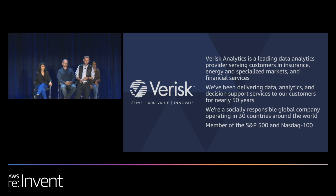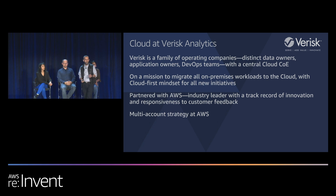What's important about Verisk, and it's relevant to this conversation, is that we are really a family of member companies. We grow largely through acquisition, and a lot of these companies maintain a fair amount of autonomy and independence. So we have distinct data owners, application owners, many different DevOps teams. Where I sit in the center, part of the Cloud Center of Excellence, we provide guidance, best practices, accelerators, and some oversight and governance for all the various teams that are doing great work in the cloud.